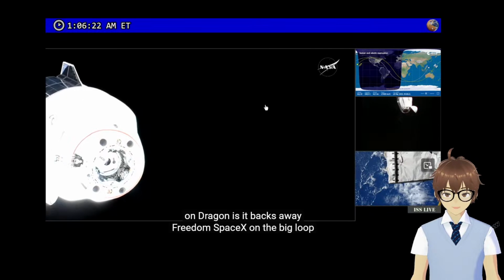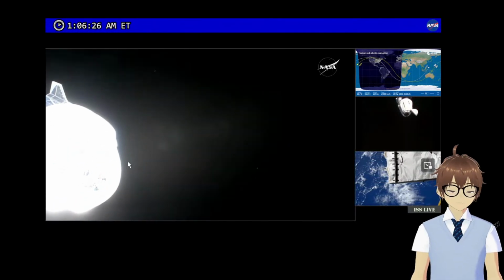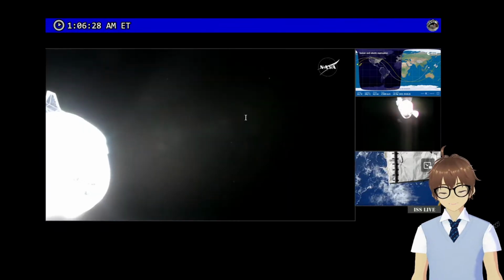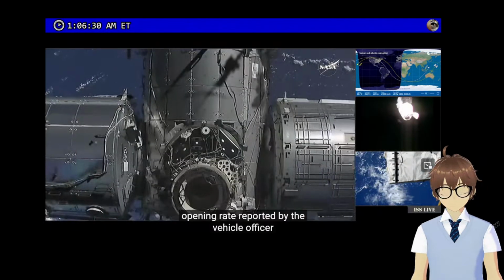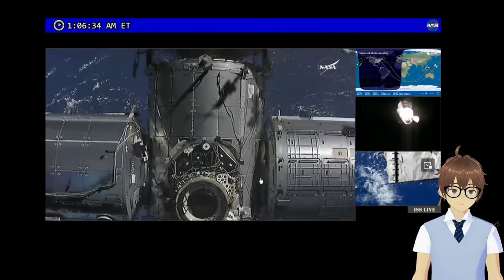Freedom, SpaceX on the big loop, depart burn 0 nominal. You can see the RCS has already been opened, and good opening rate reported by the visiting vehicle officer.